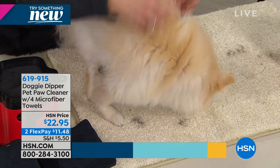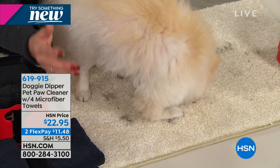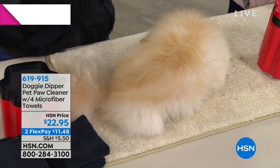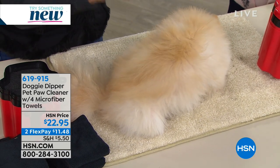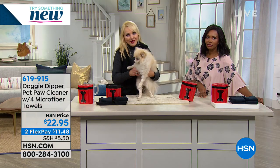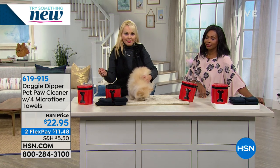Think about when your pet's paws are dirty, then they get on your furniture. Then they jump up on you. Maybe you're taking them out for the last time before you go to work and then they jump on you. What a mess, right? It's a lot easier to clean your pet's paw with the Doggy Dipper than it is to clean that stain off your couch. Get the vacuum out, get the mop out, and do all that.